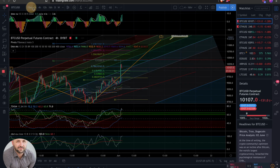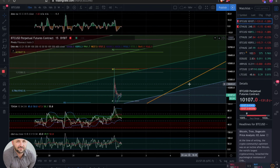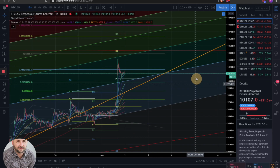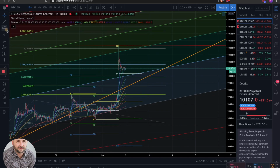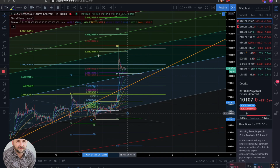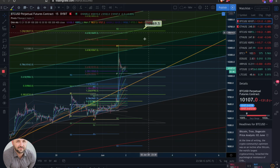Let's see what the 15 is. The 15-minute will give us potentially a little bit better targets. All right, so if we do get another leg up, which I did count this as a 5-wave move, obviously with this guy here very overextended, it's going to be somewhat difficult. We did tag the 3.618, we wicked right through it. 4.618 would really be the next one, and get us up towards the 10.6 mark, which would also put us right up there potentially with this fib trend line for the channel as well.